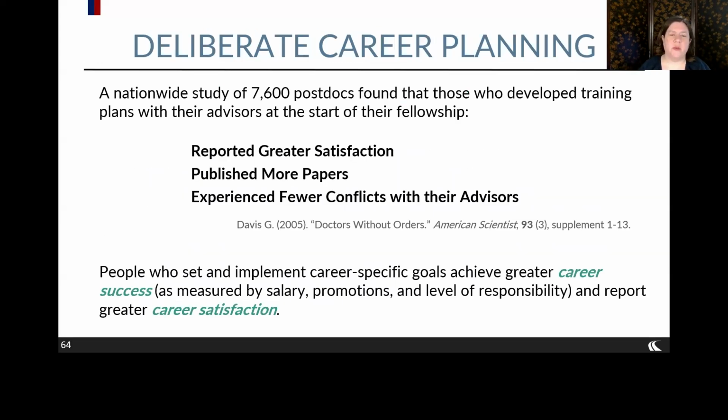The other reason we recommend this is that there has been some research that shows that postdocs who have developed training plans with their advisors at the start of the fellowship reported greater satisfaction, published more papers, and experienced fewer conflicts. Again, advisor-advisee relationships are complicated and beyond the scope of today's presentation, but it's something worth thinking about. But more broadly, the logic behind this deliberate career planning is just that people who set and implement career-specific goals achieve greater career success and report greater career satisfaction. And that's obviously what we want for all of our advisees.